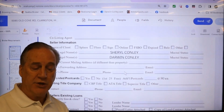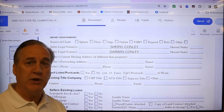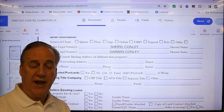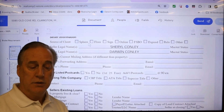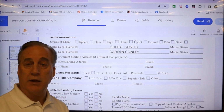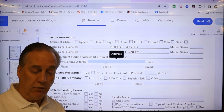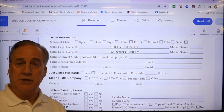Seller's information, we're going to put in what we can get through public information. If this is your seller, you're going to have all of this information. If you're not, then we're going to ignore this first part, but if this is your seller, where did you get the seller? What is the source of the business? Complete all the information. I don't have to tell you what this stuff means. Just listed postcards.